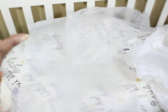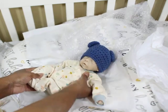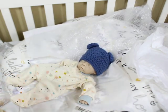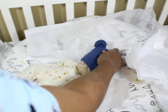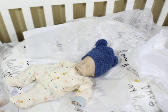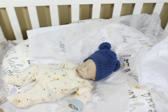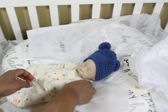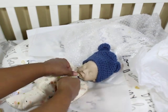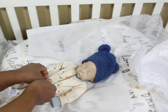Oh, this one don't have armatures. Oh my gosh, look at this. Now I'm gonna be jealous. Okay, so let me, I'm gonna pull the hat up. All right, I'm trying to get over here. Come over here so I can see this baby. I'm gonna hold this baby. All right. So we're gonna get him out of this.